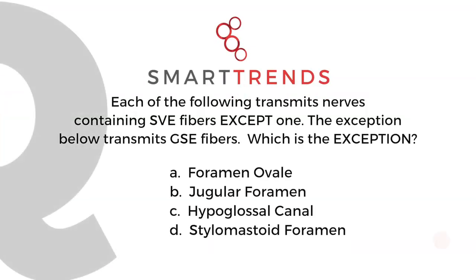In terms of these nuclei, one other thing that I would point out that's a subtle thing is look at cranial nerve 12. It goes through the hypoglossal canal. You obviously know this is going to go to the tongue. I would just kind of hone in on the fact that that provides GSE fibers. That's kind of unique for that. I would hone in on that. Let me show you how this was asked on a past test question.